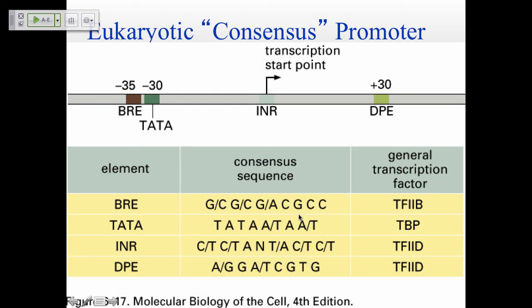TATA is great, and it binds to the TATA binding protein, but TATA has a problem. And that is, if you look at TATA on this strand, what's the sequence on the opposite strand? TATA. How do you know which strand you're going to use? You don't. So you have to have something else above and beyond this TATA box, the TATA element.